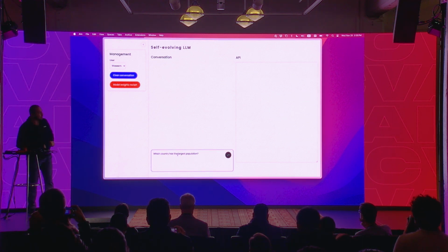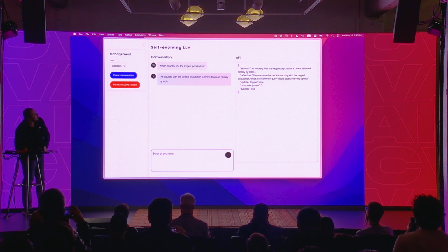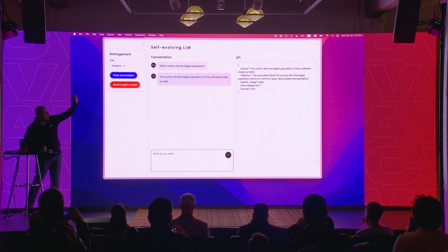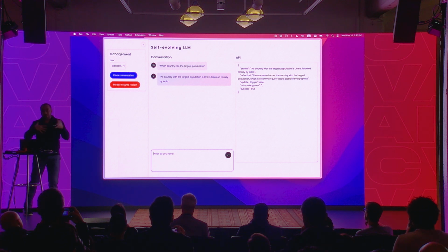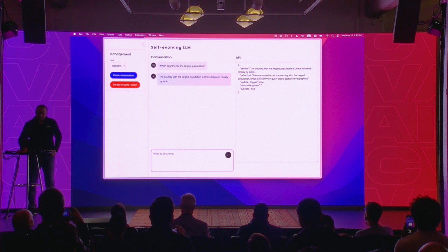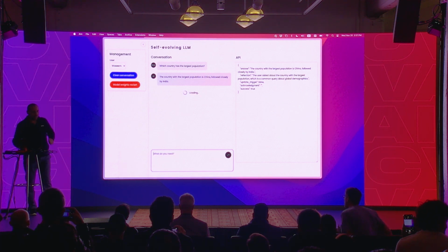Let's ask something like, which country has the largest population? And here you go, we get the answer, right? Cool. There's one issue with the answer: it's wrong. I want to reflect on the right side. There you're going to see a bunch of parameters. The most important ones are reflection and what we call the update trigger. So the model now just took in the conversation, nothing happening yet. So let's tell the model it's wrong, and let's just give it one line: actually, India has the largest population. Nothing else, no context.